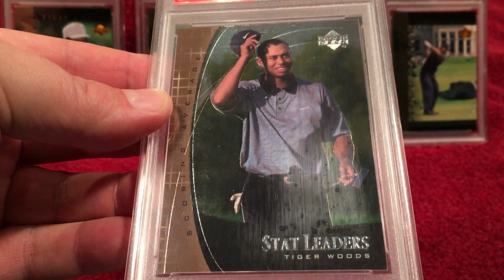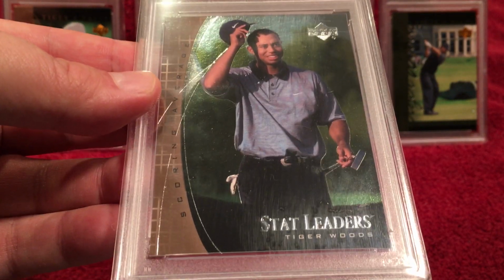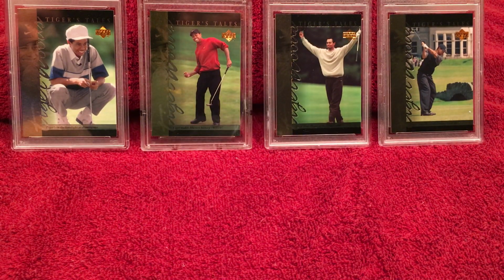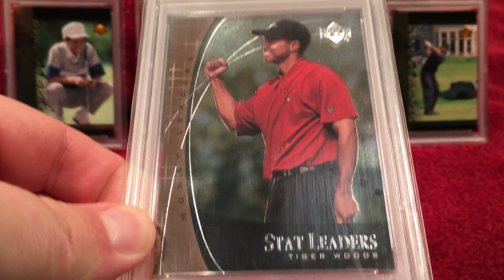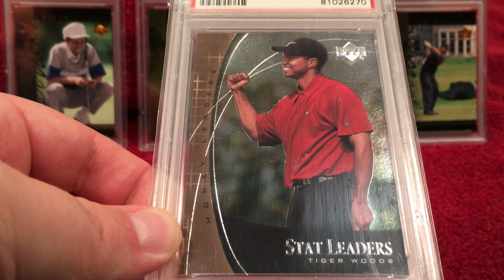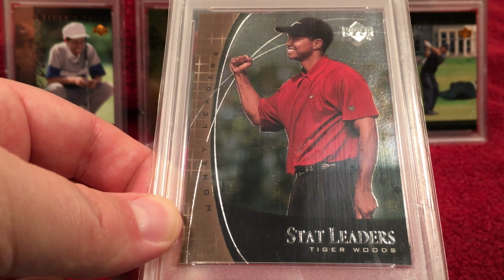Oh man, those are so great. Upper Deck, we miss you. And then finally, this is Money Leaders. How much did he make that year? I can't see it. $9.2 million in the year 2000. And that's just tournament winnings, not even endorsements. Oh my goodness. Wow. Classic Tiger smile. That's great.